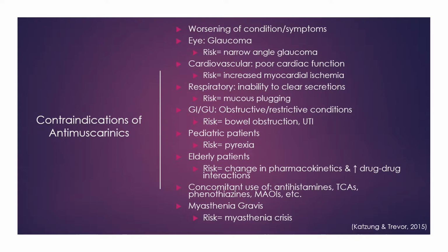Antimuscarinics may decrease or even potentiate the effects of other drugs, such as antihistamines, tricyclic antidepressants, phenothiazines, monoamine oxidase inhibitors, and the like. Some antimuscarinic agents, when given in higher doses, can produce a partial block on nicotinic acetylcholine receptors, and as such may exacerbate symptoms in neuromuscular disorders such as myasthenia gravis.